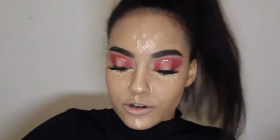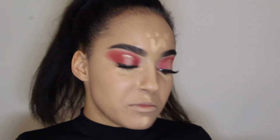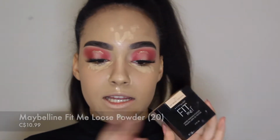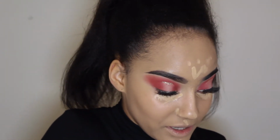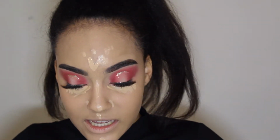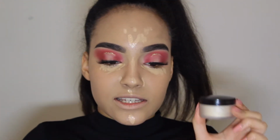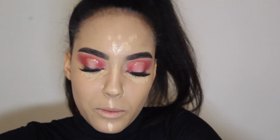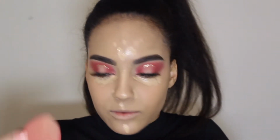I love it. For setting powders, my favorite is the Maybelline Fit Me Loose Setting Powder in the shade 20. This is the best. I use it to set all over my face and under eyes and everything. There's nothing left, so I don't even know if I'm going to be able to set my face with it. If I can't, I'll just take some Laura Mercier, which I really like, but the Maybelline one is actually my favorite.